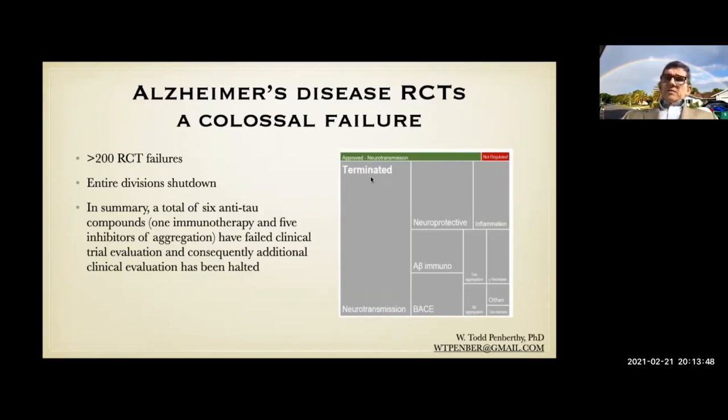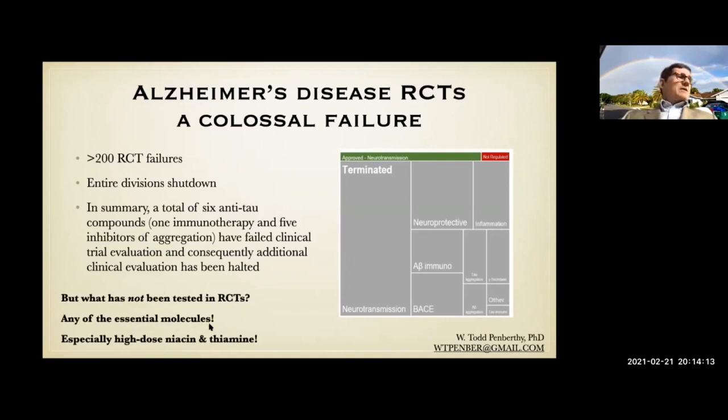These are all the ones that are terminated in gray. You can see that the ones focusing on the amyloids have been very much a failure. And some of the ones on neurotransmission, in this green here, are approved and successful. But what has not been tested? Any of the essential molecules. So that's the orthomolecular molecules that are, by definition, required for human cellular life. These are not really tested in RCTs, but they're something that we can do. And dose matters, especially high dose niacin and thiamine. There's a lot of evidence to support all this.